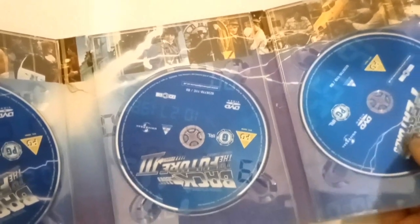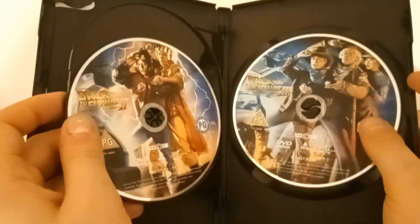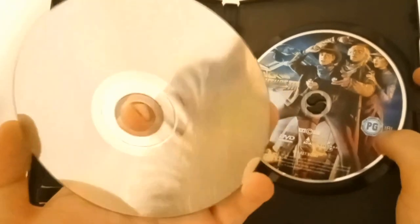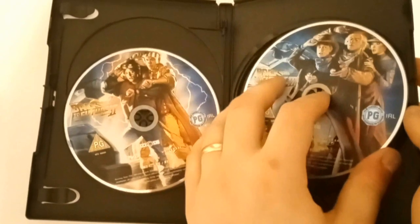And I bumped the camera. And we've got three movie collection. Is this for all three movies? Evidently, but I'm missing the first one. Eh. Well, there you go. How bad are these? I mean, not that it matters, but. Another thing to add to the collection.